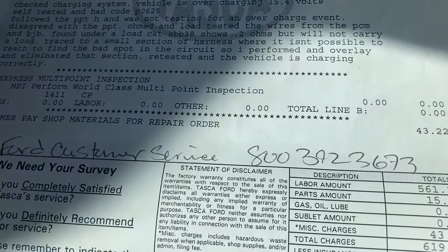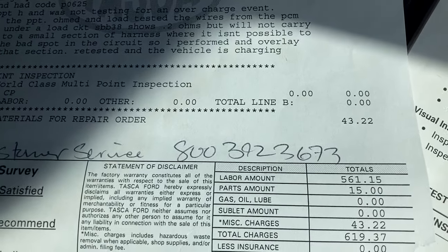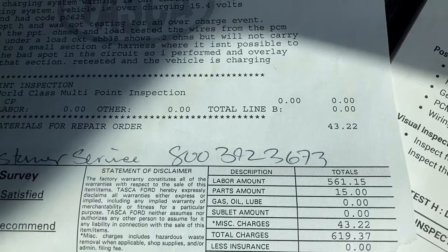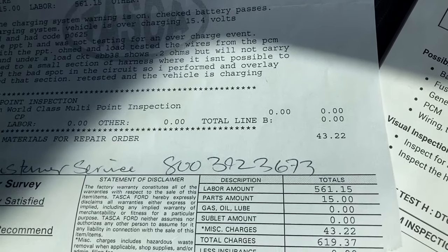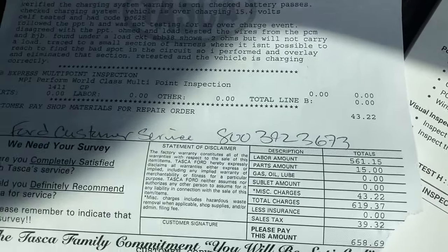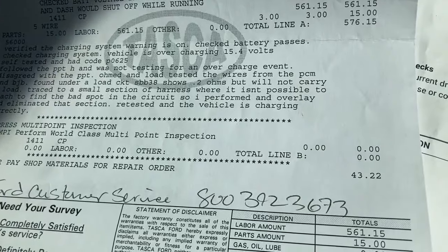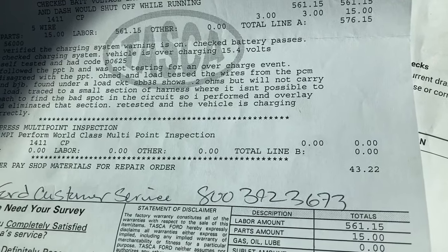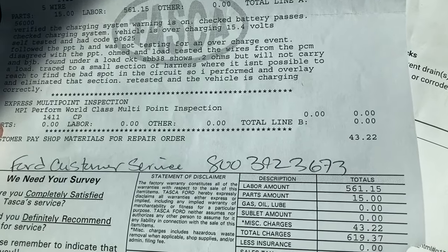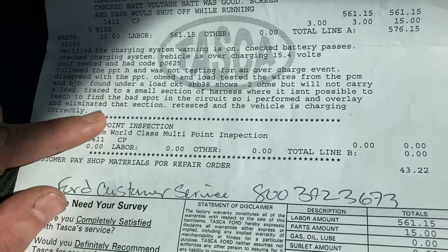Here, I'm going to try to read this. It says, ohmed and load tested the wires from the PCM and BJB, found under a load circuit SBB38 shows 0.2 ohms but will not carry a load, traced to a small section of wire harness where it is impossible to reach to find the bad spot in the circuit, so I performed an overlay and eliminated that section. Retested and the vehicle is charging correctly, which is all right here.